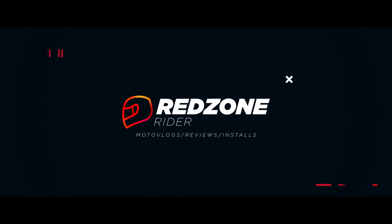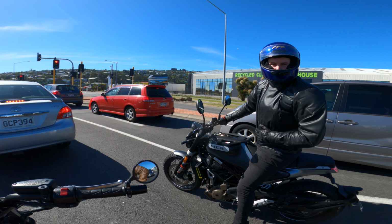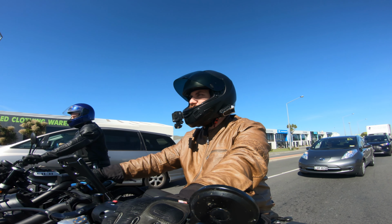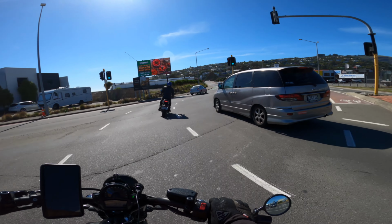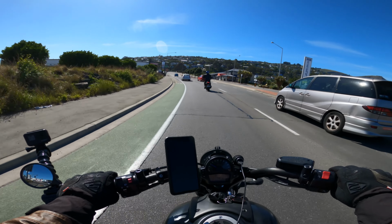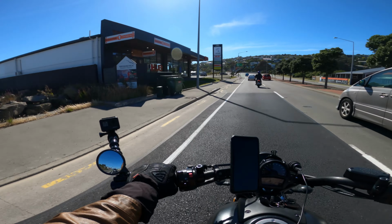What is this bike? It's a Husqvarna 401. It's called a Svartpilen. It's a Swedish name for Black Arrow. I like it. Yeah, so it's a Husqvarna. I'm pretty sure it uses the KTM 390 like engine, but then it's all been Husqvarna'd up instead.